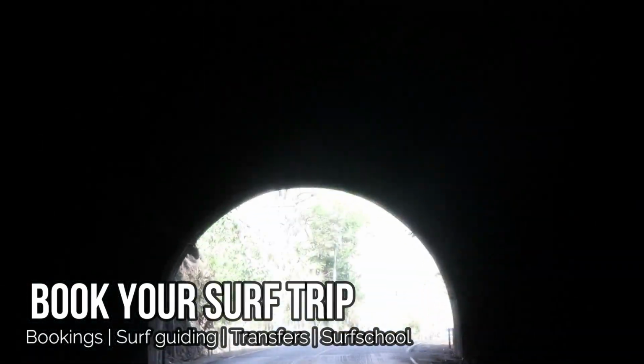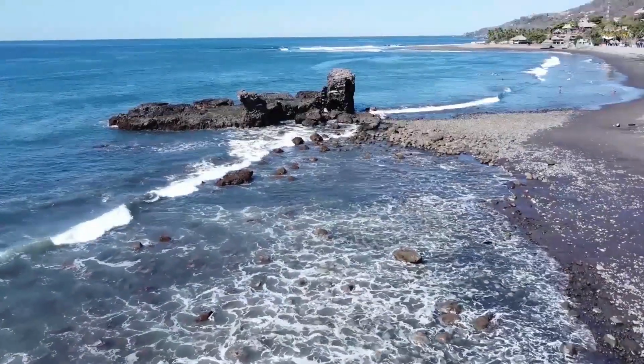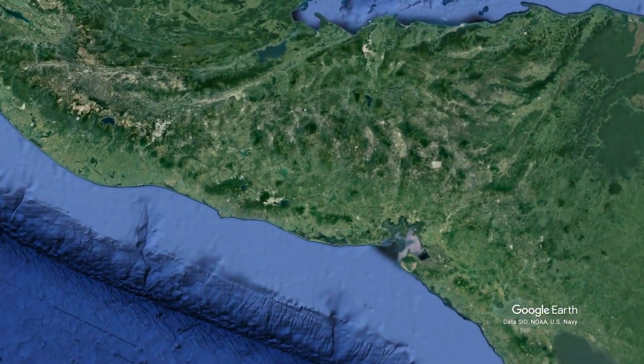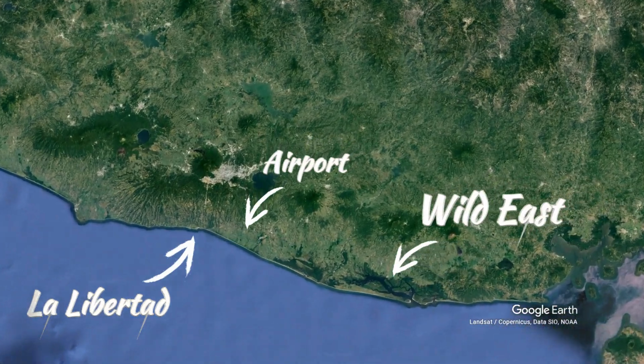And on this occasion, we bring you a small summary of the different surf destinations that you can find in the area of La Libertad. But I will quickly explain. In the country, we have practically divided in two surf zones: La Libertad and what we call the Wild East, which is the eastern part of the country.